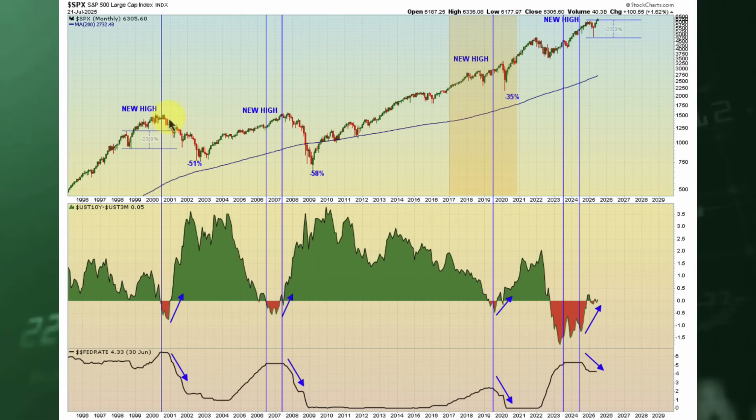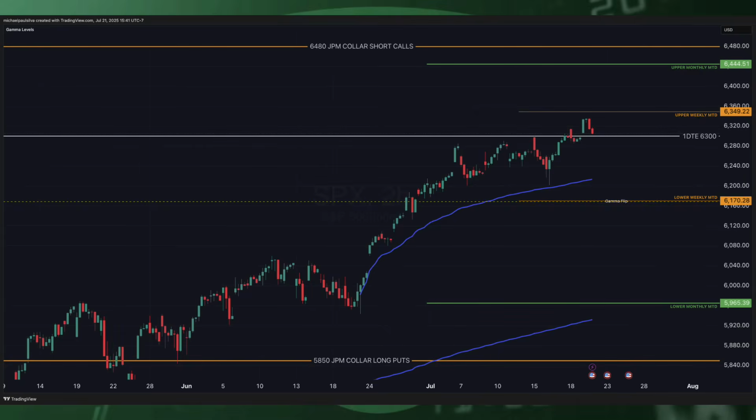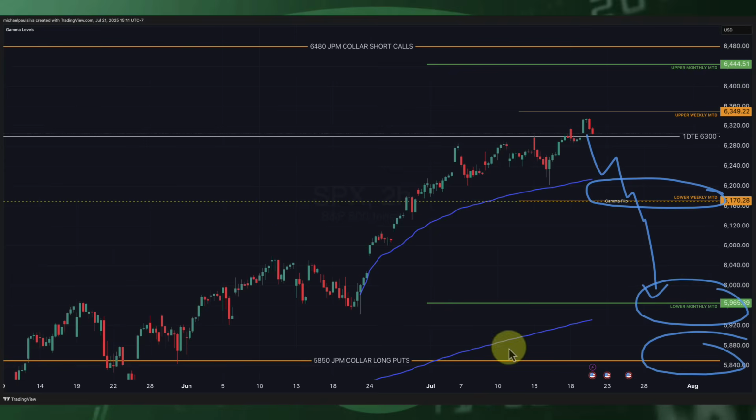So overall, what am I picking up on this? From what I'm seeing for the S&P 500 back month of July, it looks like we're at an area where we're going to either stall out, but it could get a lot worse if we start crossing under this gamma flip line. So I'm pulling this video out right now to say just be very, very cautious if we start breaking underneath the gamma flip line and under the lower weekly implied move, because we can see volatility very quickly increase that can bring us potentially even down to a lower monthly implied move or this JPM collar.